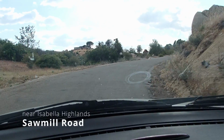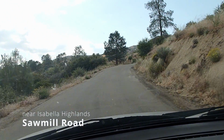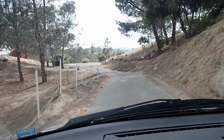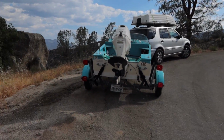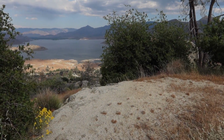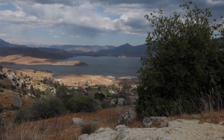So this road turns away from the lake, does not get any bigger, does not get any less windy, and so you just keep on going. Okay. Oh man, this is such a small road. Here we are. This is Sawmill Road, and I definitely do not recommend Sawmill Road for driving or anything. It's pretty tight and windy and not recommended.